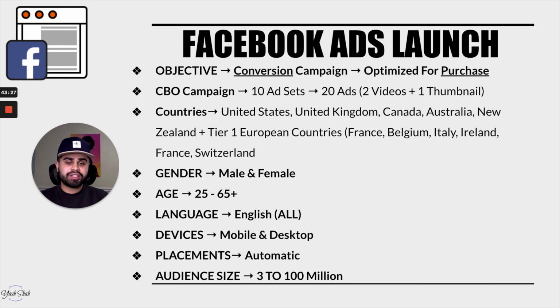You don't want people to stop at add to cart. I know a lot of people say optimize for add to cart or initiate checkout or view content, but you actually want people to go through with the purchase as the last event on your store. So you want to make sure you're optimizing for purchase. I started out with a CBO campaign at $100 a day.